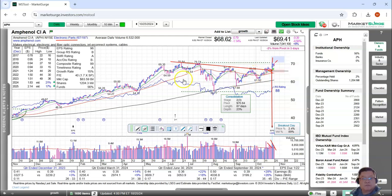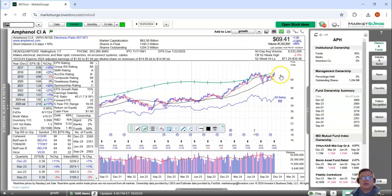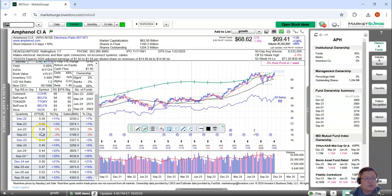And not sure if this is related to AI, but it's providing electrical parts, so maybe there's some stuff related. Anyhow, there is also good earnings forecast.